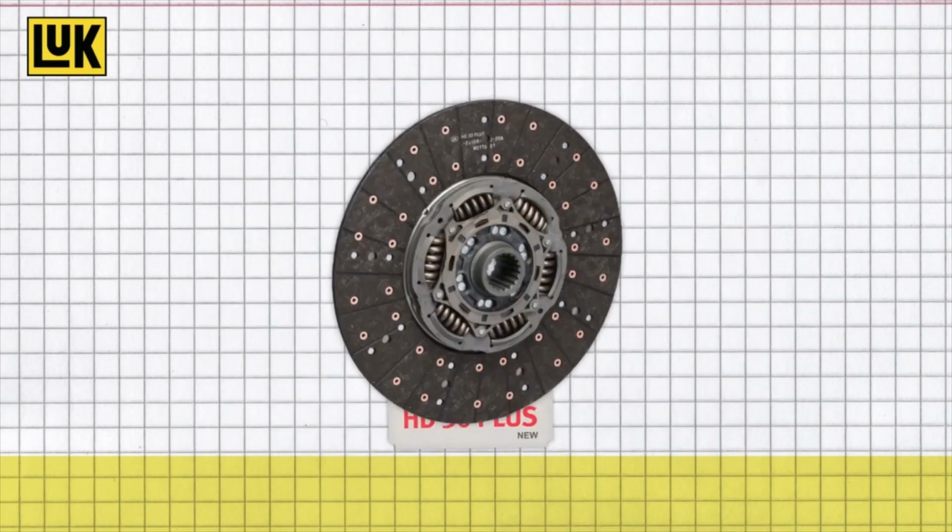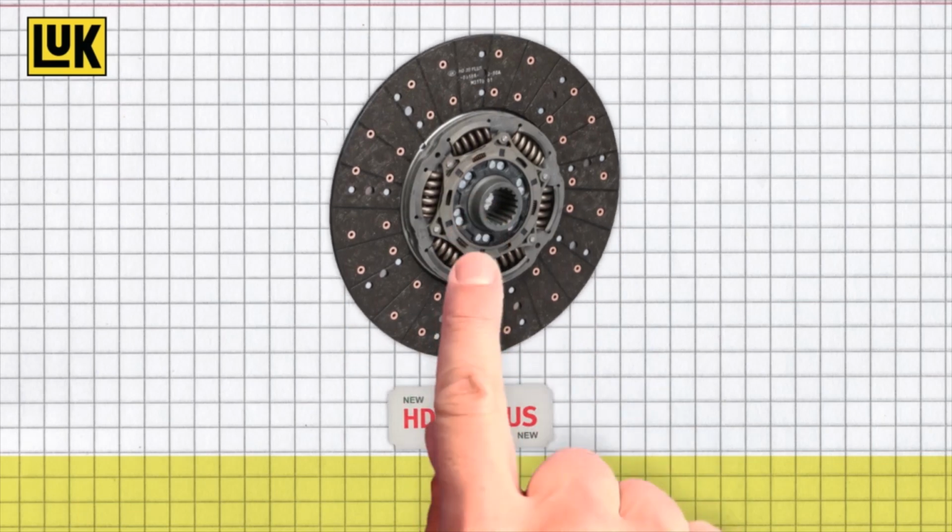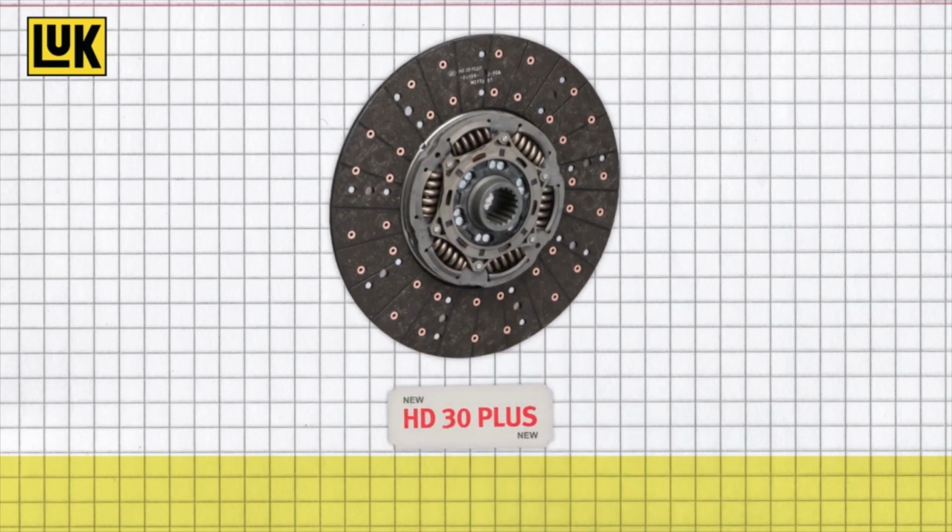Choose LuK clutch discs with the new facing HD30 Plus and profit from highest customer satisfaction.